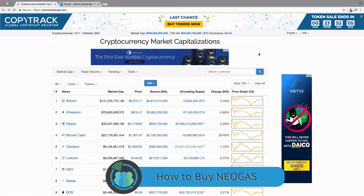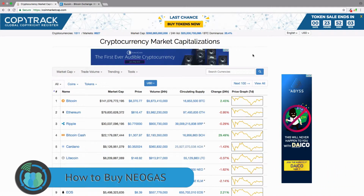So for today's Crypto Thursday tutorial, we're going to be showing you how to buy NEOGAS. The symbol for gas is GAS, so it may be a little confusing because some places call it NEOGAS and other places just call it gas. The reason why it can be a little confusing is because NEO and gas are on the same platform. They are the two main tokens of the NEO network. So let's take a look at the coin.